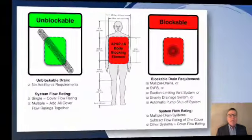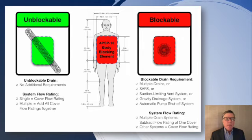And the significance and why blockable versus unblockable is important is if it's a blockable drain cover like you see on the right here, then if it's an existing pool, we need to do something about that with multiple drains or a suction vacuum release system, a suction limiting vent system, gravity drainage system, automatic pump shutoff. These are all secondary devices or systems to prevent suction entrapment. And these are enumerated, listed in the Virginia Graeme Baker Pool and Spa Safety Act. And also in the act is when you have an unblockable, it can be single, and you don't need any of those secondary devices. So this is how we can know, with the drain cover in our hand, whether it is blockable or unblockable, so we know how to handle it relative to these issues.